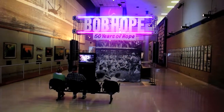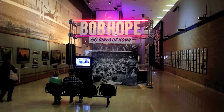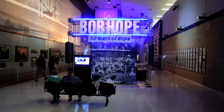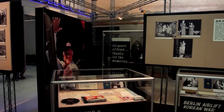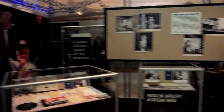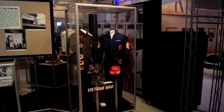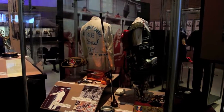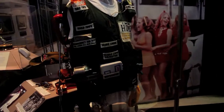Well, in addition to aircraft, they have a lot of other displays with artifacts. And this is one of the better ones, the Bob Hope display, and I'll show you on the other side of it. His displays include a lot of footage, as well as the jumpsuits he used for some of his performances, and even his famous golf club. And this is one of the jackets he wore.